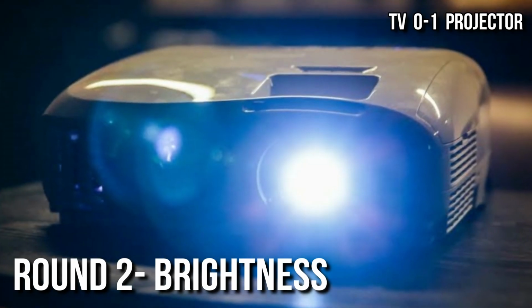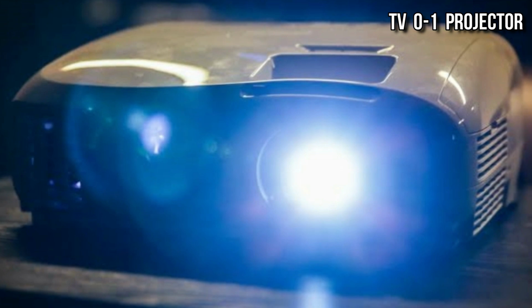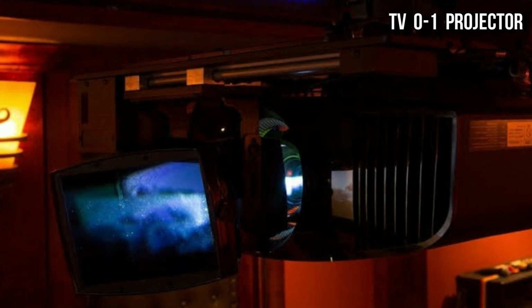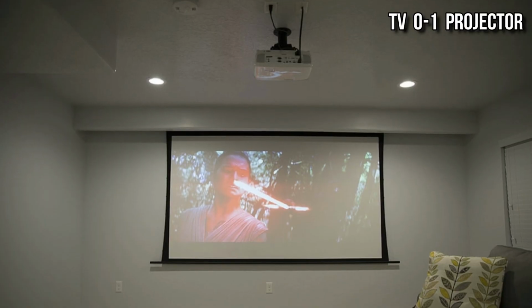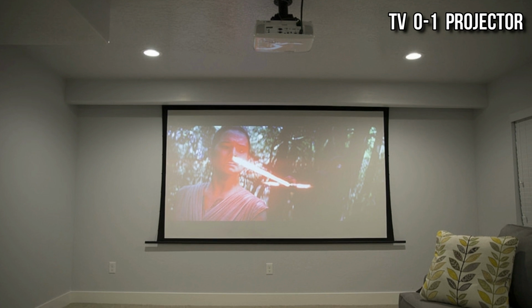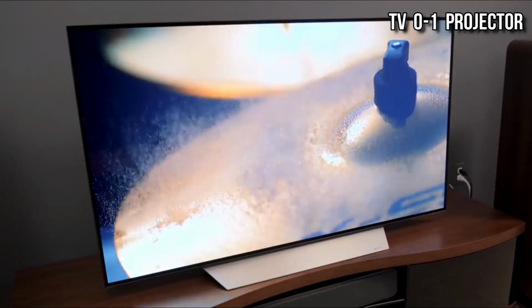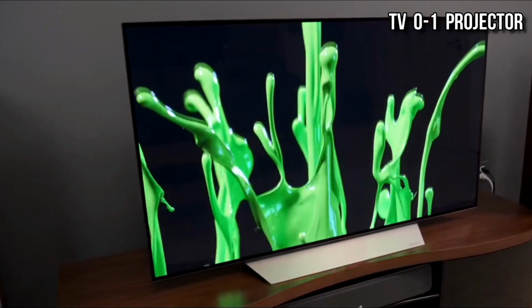Up next, brightness. Brightness is a big consideration with projectors, largely because perceived contrast will come down to how dark the room is or isn't. High brightness drives up the projector cost in a hurry though. Most projectors in the $2,000 range, for instance, produce somewhere between 1,500 to 3,000 lumens, which winds up being much lower once it hits your eyes. Whereas most $2,000 LED TVs are easily capable of producing much higher luminance.